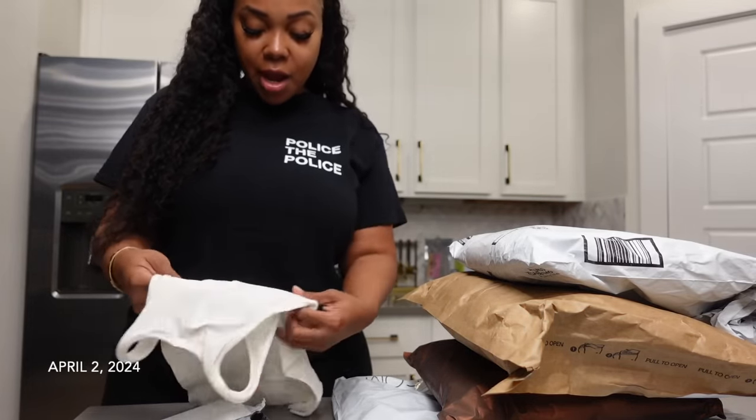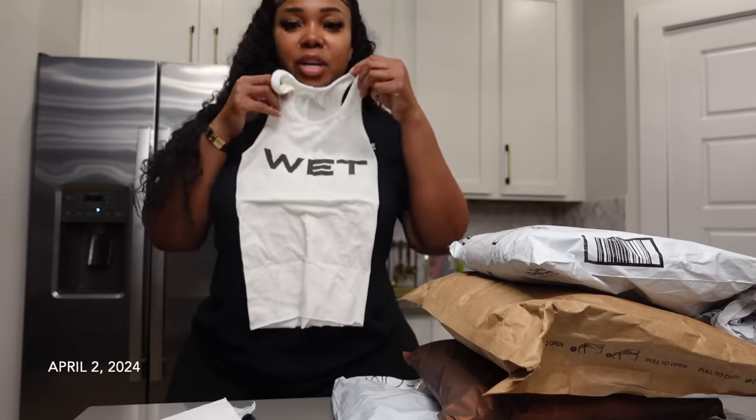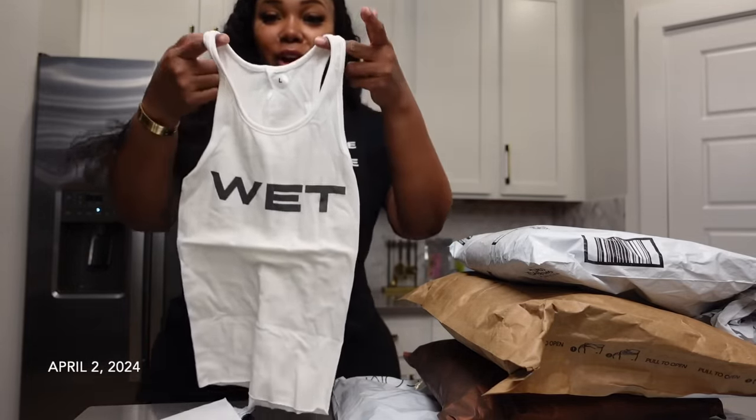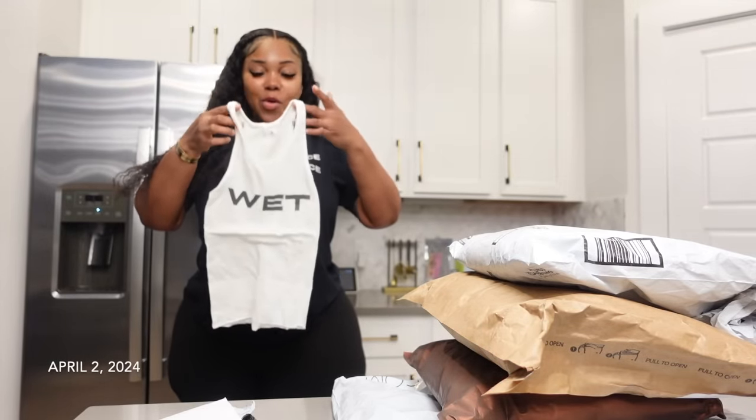So my imagination was to wear this to the beach. I got the biggest size, which is a large. Look how tiny this is. I'm glad I got the large. Oh my God.